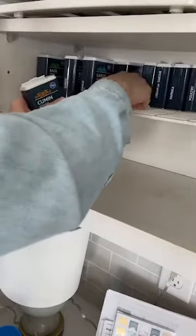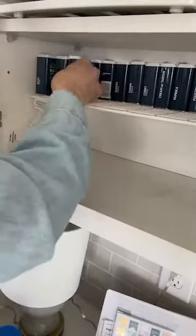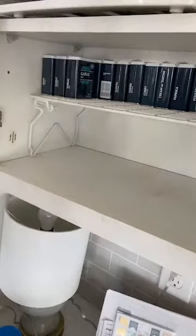Okay, so one trick is to definitely use the ones you keep more often. If you have to use a system like this, keep the ones you use more often up at the front. Okay, now we're gonna get through the rest of the spices that are right here.